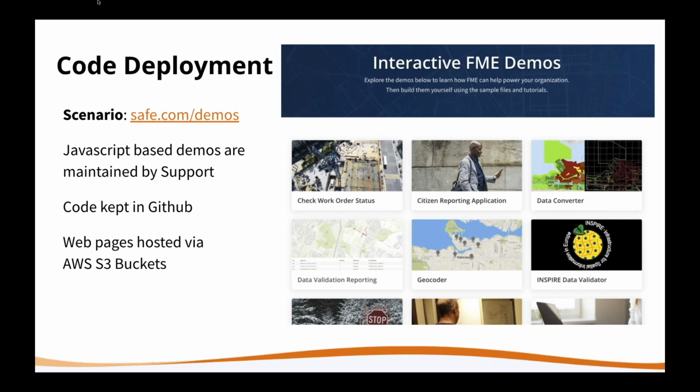Okay, thanks, Mark. So I'm just going to continue on with the concept of file management and automating moving things from place to place with FME and FME server. So in this example, this is a scenario taken from a real world example, some files that we have to deal with here in support at Safe.